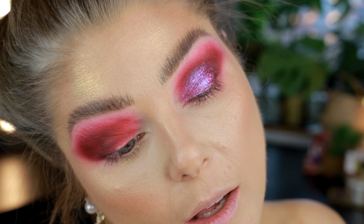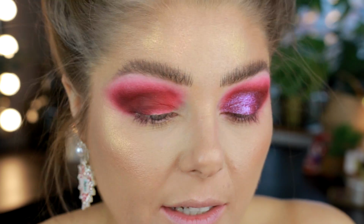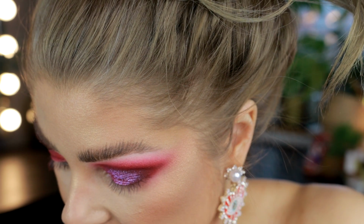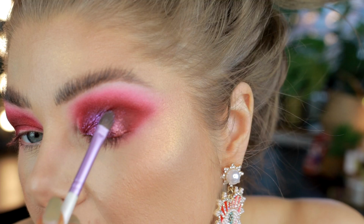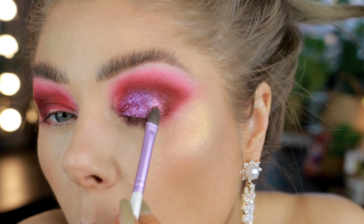Oh wow, I love that. I have a little bit of fallout, but actually not that bad. Oh my god, that is so pretty. I'm using this one. The one at the bottom, the one that's called Spiked Cider. It's like a burgundy metallic. I'm just gonna use a little bit of that out here to make these blend. That is a stunning color as well.